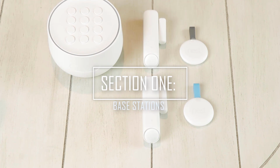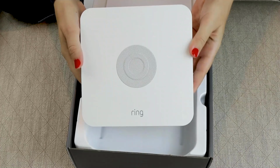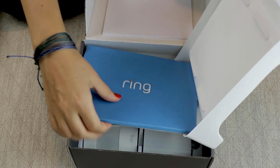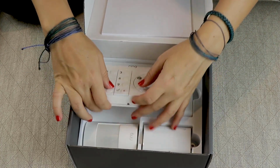For $399, Nest includes a Nest Guard, 2 Nest Detects, and 2 Nest Tags. By contrast, Ring Alarm is $199 and includes a base station, keypad, 1 contact sensor, 1 motion detector, and a range extender. Nest Guard and the Ring base station can chime when you open the door, and they both have a siren.